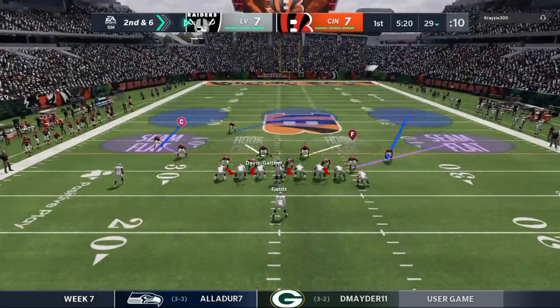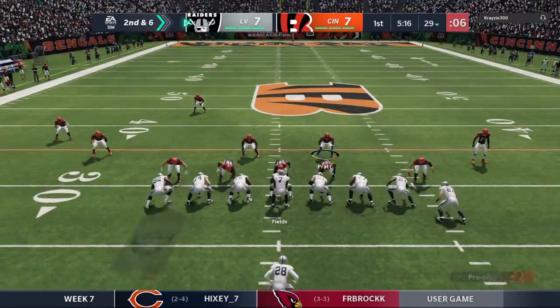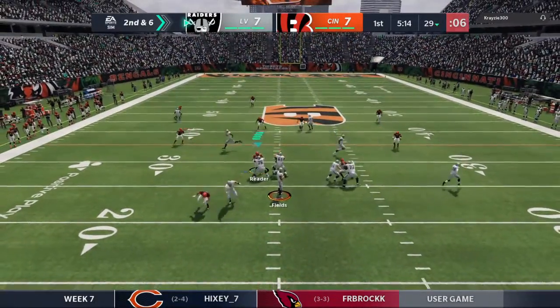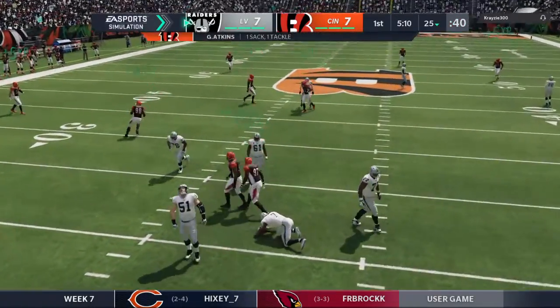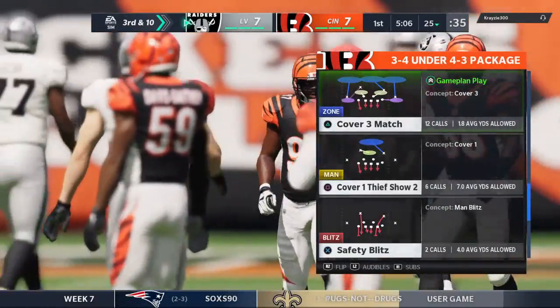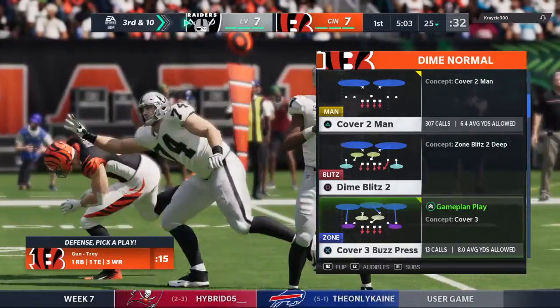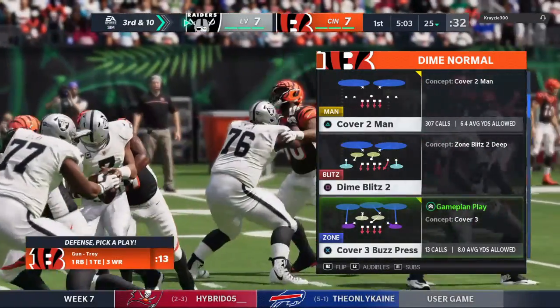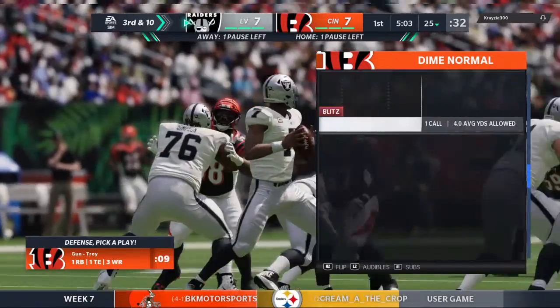And they'll work from the 29 on 2nd and 6. The Bengal pressure gets him that time, down he goes. Getting the sack, the big D tackle, Geno Atkins. You know darn well both of these teams reviewed the film and saw that this defense had 5 sacks last week. They got to keep their QB upright. And they're going to try their best to do exactly that.